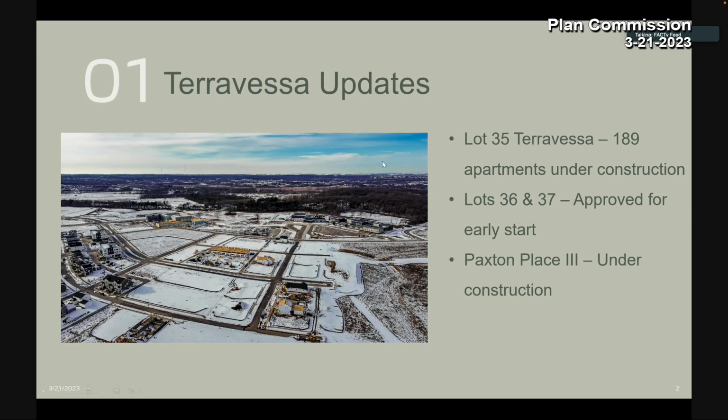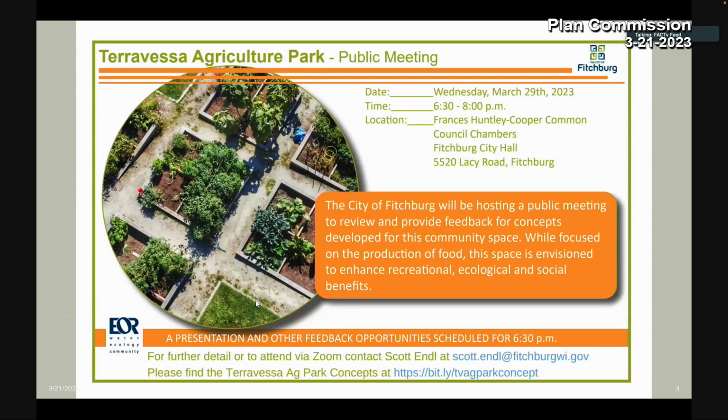There are some houses that Zach's already approved in this second edition of Terra Vesta. For the Terra Vesta Agricultural Park, there's a meeting on Wednesday, March 29th, open to the public. They're going to review a couple of different designs for the agricultural park, and I just wanted to put that before you guys, if there's anybody who would like to attend. It's in this room on March 29th from 6:30 to 8.